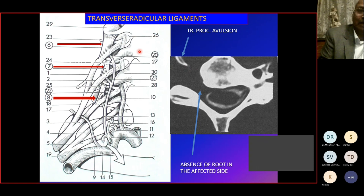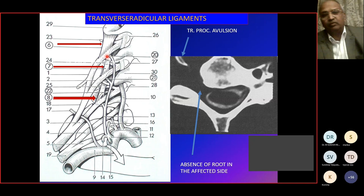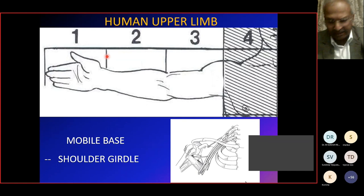Invariably there will be a root avulsion also. So you have to specifically look for avulsion of the transverse process. And why do we get a brachial plexus injury? Mainly because of this evolution.